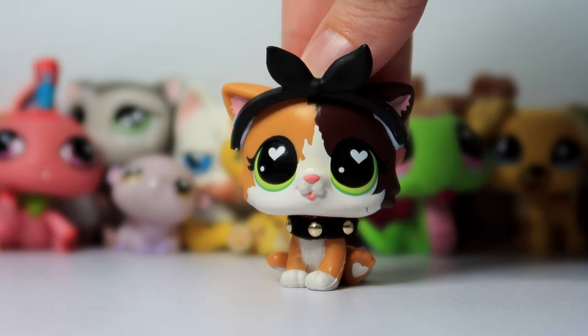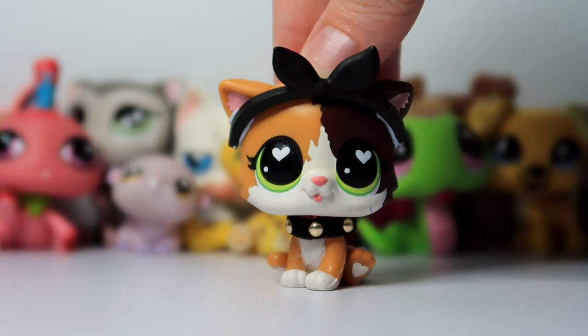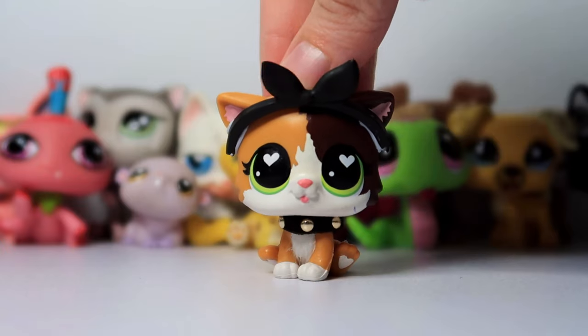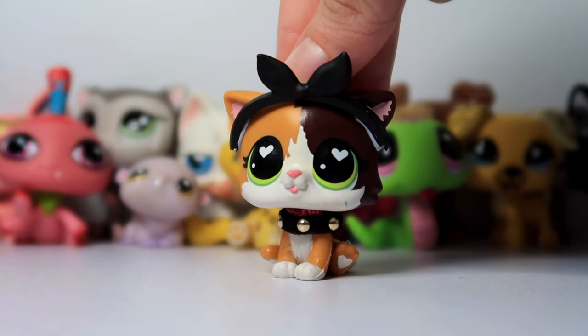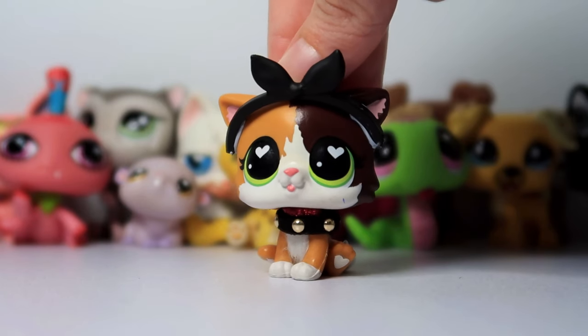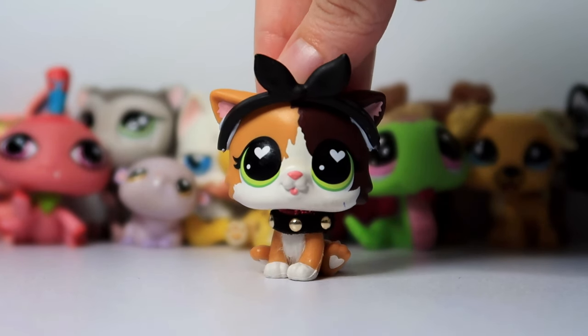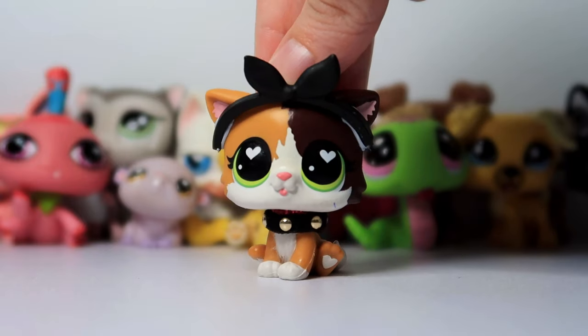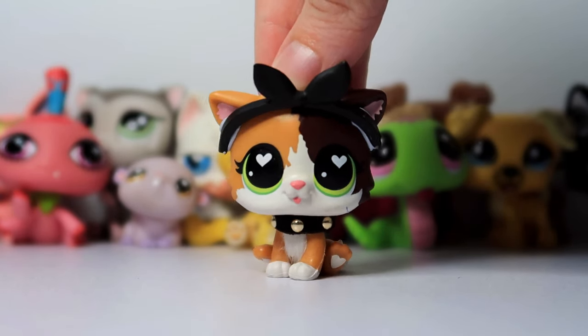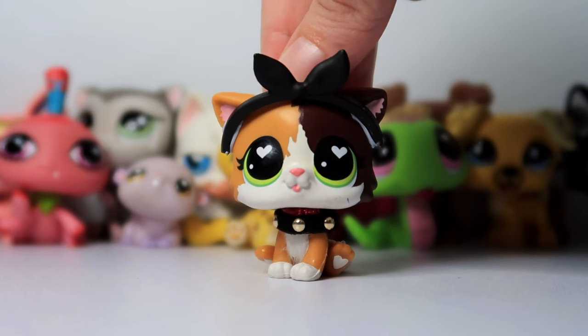Like I said, I am so pleased and happy and just feel so lucky with all of the LPS I received. I've said it before and I'll say it again, AliExpress can be an absolute goldmine when it comes to LPS, but you do need to be cautious because it is littered with fake pets. But definitely check AliExpress out if you're trying to find pets for cheap. It could be a great viable option. Just definitely be cautious, please.